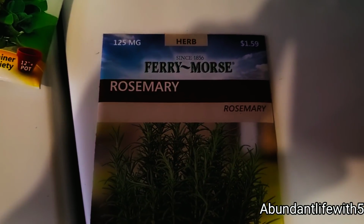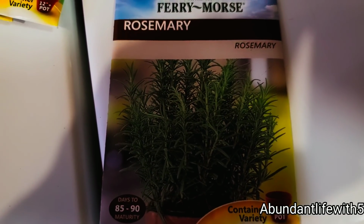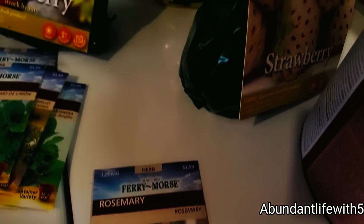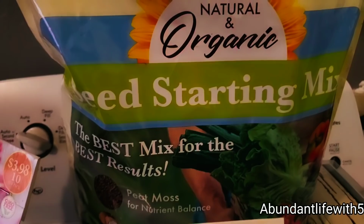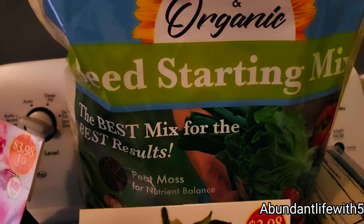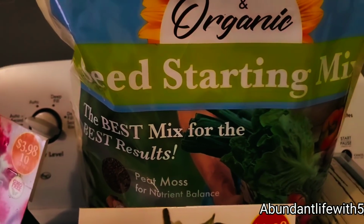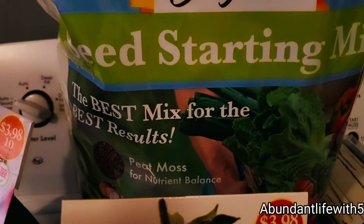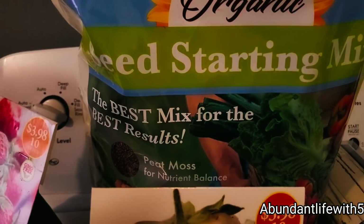And we also picked up some rosemary, which is amazing. 85 to 90 days to mature. So we're excited about growing. Like I said, it's March 1st and dead season is almost over, so we're excited about that. We're gonna grow. We're trying to be doers of the word. You have to practice. We don't want to just go to our homestead and be like, okay, where do we start? We can't wait. We have four more months to go, and we are ready to leave.